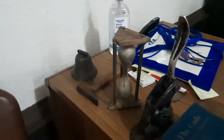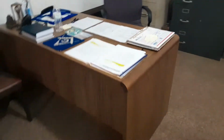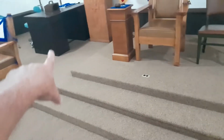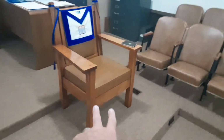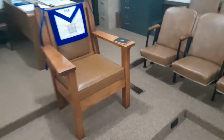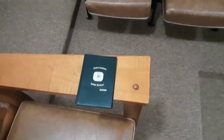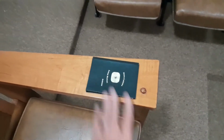It looks like one of those little timekeepers, but it is not an operational timekeeper. Still got 3 steps here. You see that the treasurer down here and the secretary down here are actually on that level, which is also not the norm. You see this one here is actually on the first step. I don't see that a whole lot. This is a Buxton Manual that they use for all their officer duties, how they open and close lodges, all in that.